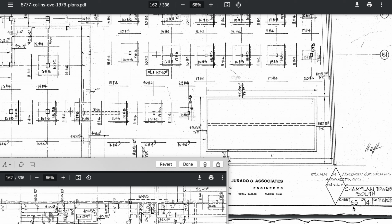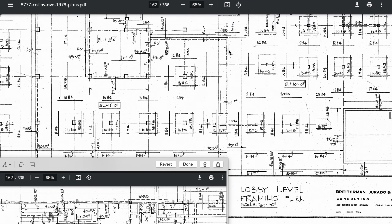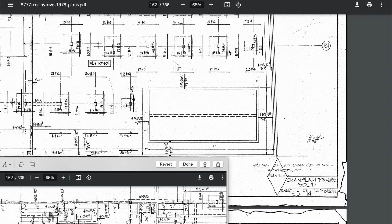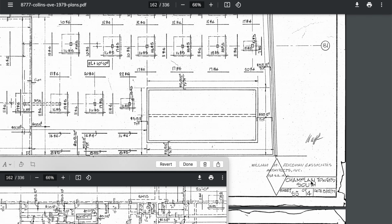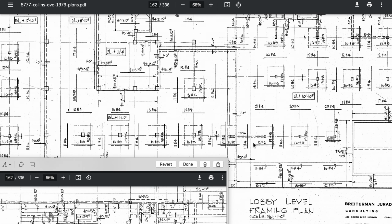What is this? Let's say right there. 55. Oh, 65. 65. 55. Or is that an S? Okay, S stands for structural plans. So over here in the structural plans, we have a beam. Who removed the beam from the structural plans dated 79, I believe? And then we have one in 80. Who removed them? August, I think it was, roughly thereabouts.